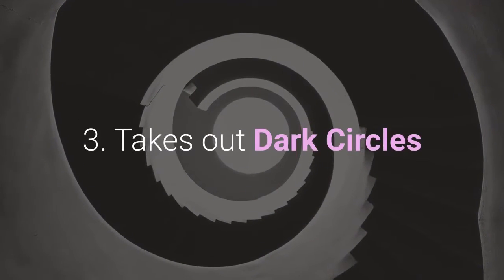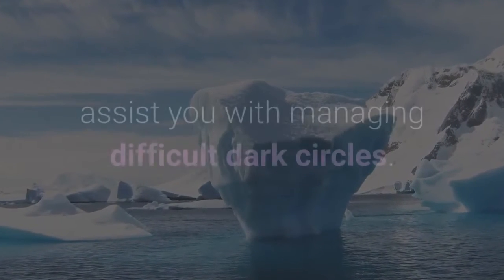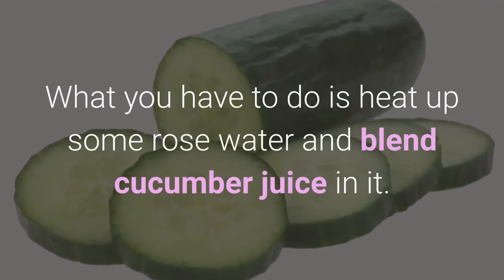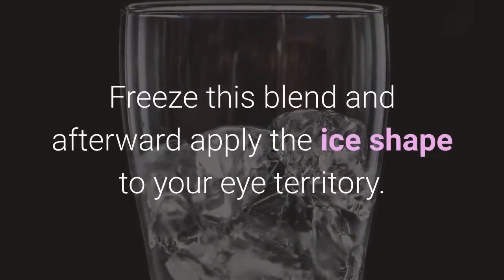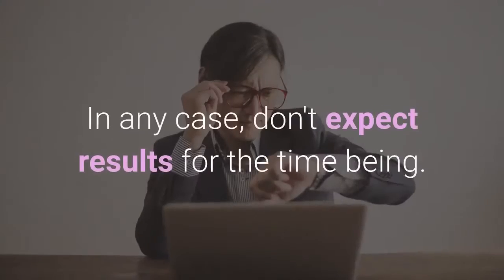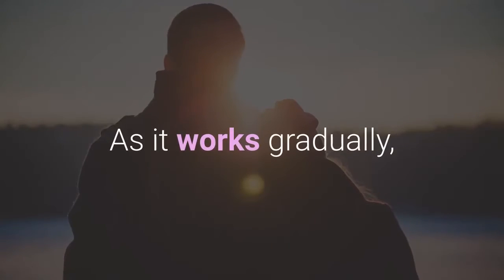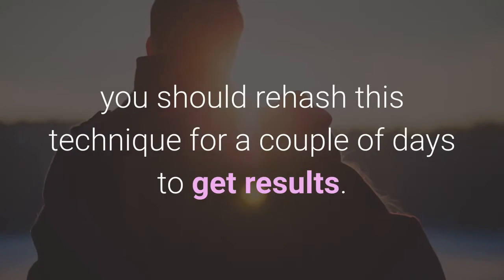3. Takes out dark circles. Applying ice to your face consistently can assist you with managing difficult dark circles. What you have to do is heat up some rose water and blend cucumber juice in it. Freeze this blend and afterward apply the ice shape to your eye territory. In any case, don't expect results for the time being. As it works gradually, you should rehash this technique for a couple of days to get results.